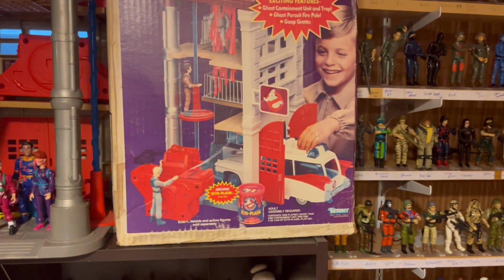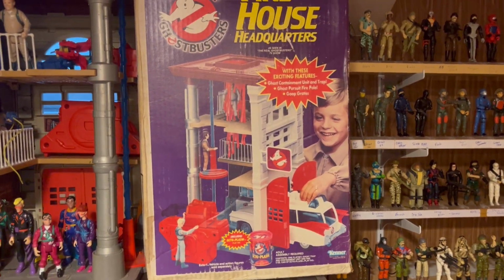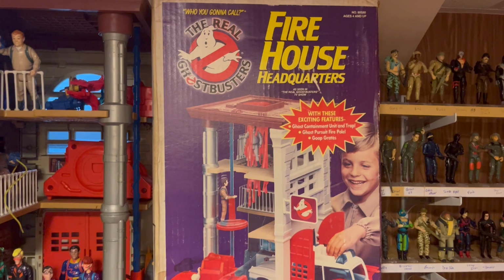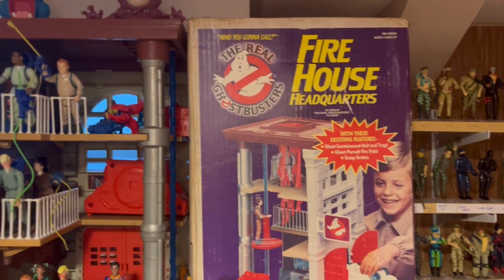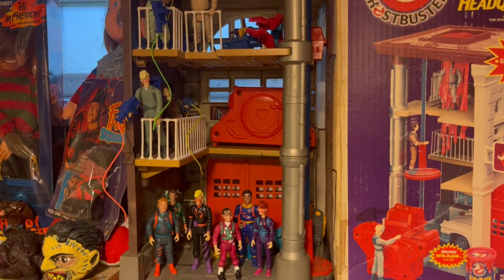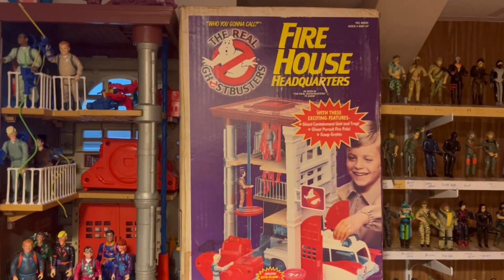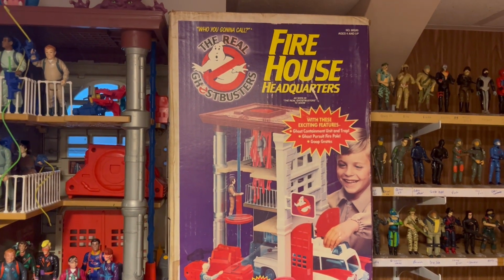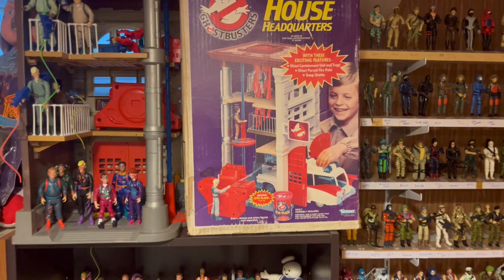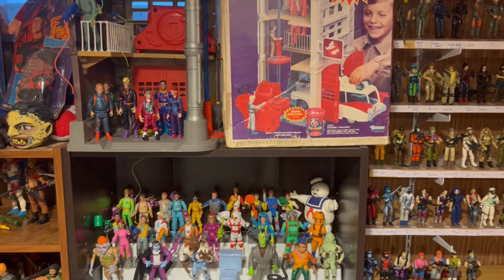So this was one of the toy lines that I knew that I had to include in the collection. I did not have any Ghostbusters as a kid. I did not have an interest in them. I didn't watch the cartoon. I liked the movies, but I did not have these. But when I was starting this room, I said, we have got to have this line.